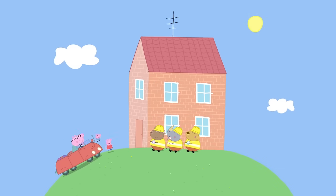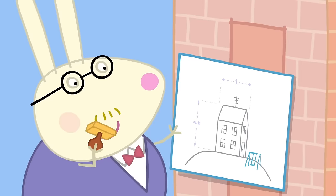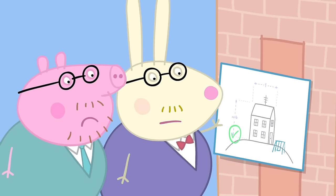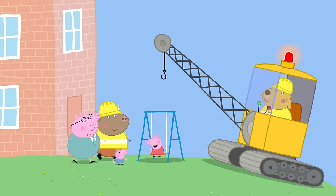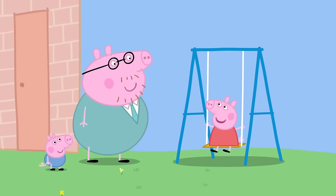It's finished! Almost finished. It just needs to be inspected. Mr. Rabbit is the building inspector. Very good. But wait, it's not finished. What? You forgot the swing. Moo! Oh, no, we didn't. Thank you, Mr. Bull. Now it's all ready for our new neighbours to move in.